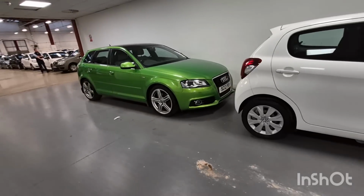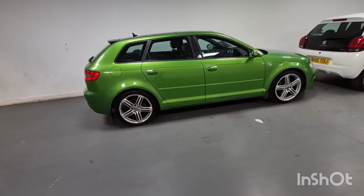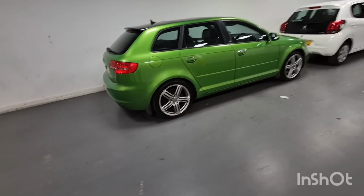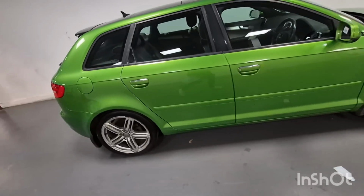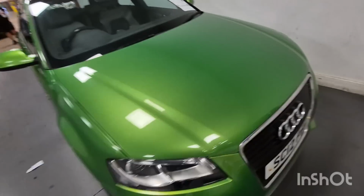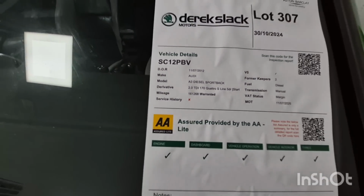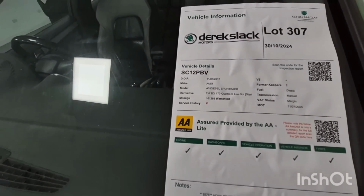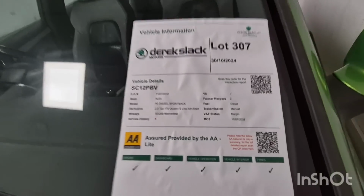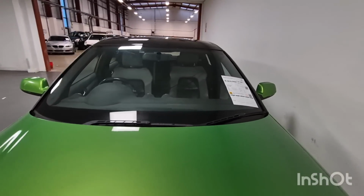And then you've got the Kermit edition Audi A3 behind. Don't think that's the standard colour, is it? Correct me if I'm wrong. Not for me that one, I just thought you might like to see something different. It's the 2 litre TDI Quattro, 161,000 on it. MOT till July 25. Not for me.